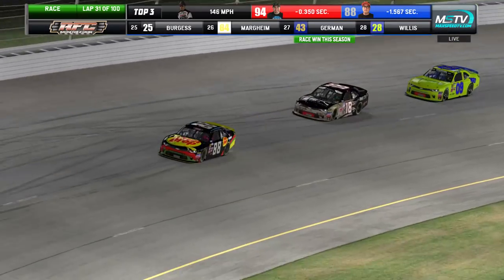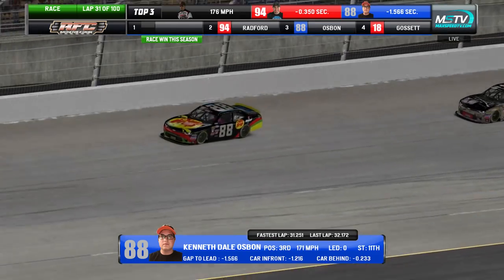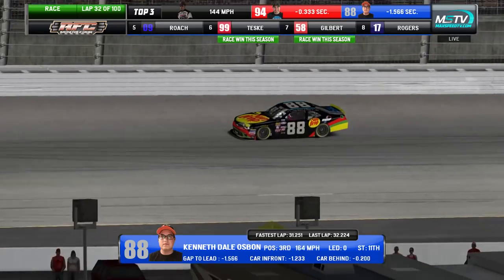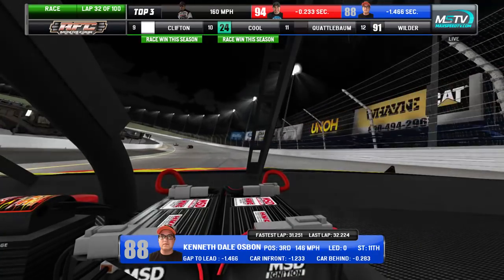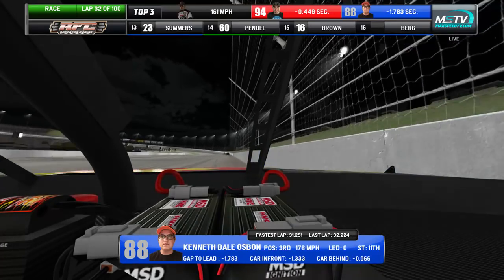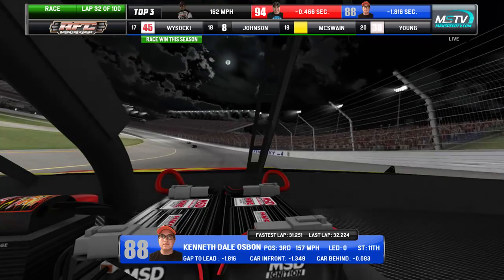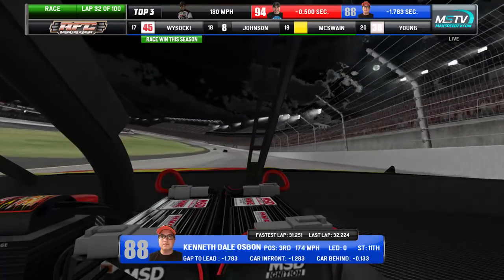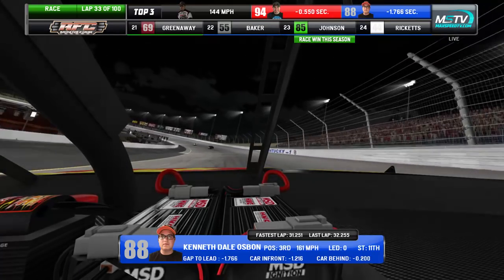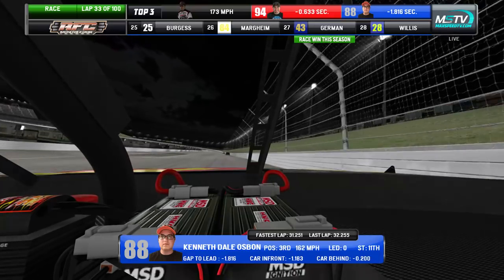The 88 of K.D. Osmond right now. He is currently in 3rd place. Started 11th, so making his way through the field. Osmond down the backstretch has a little bit of a gap between him and Radford, about 1.3 seconds. Radford looks to be trying to close in on Jerry West. These guys were last on pit road about 17 laps ago. Have about a second of fall-off right now from their fastest laps.